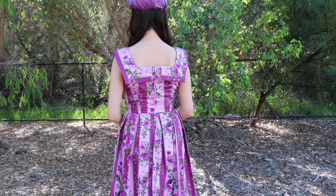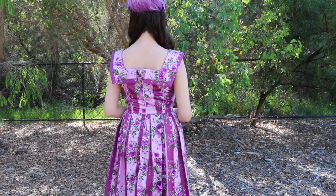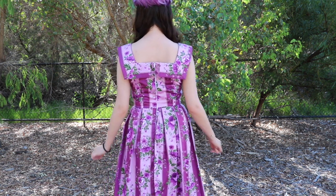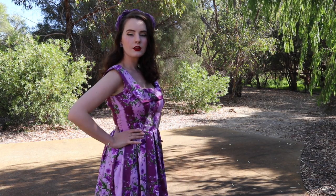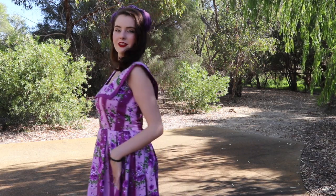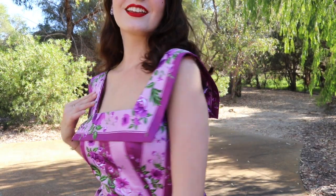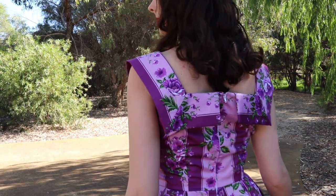But regardless, I love this dress. I really want to wear this dress a fair amount this year, and I found it easy to style. It is so comfortable. When I filmed these shots, it was 39 degrees, which is about 1,000,000,000 in Fahrenheit. And it was really nice and cool and so much fun to swish in.